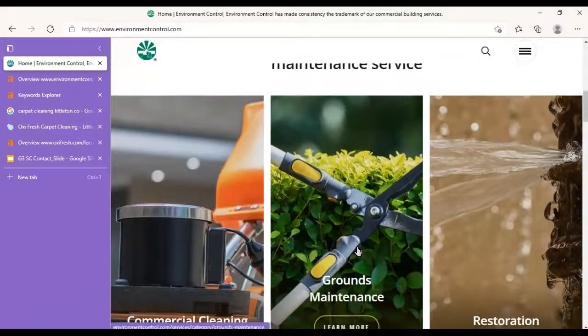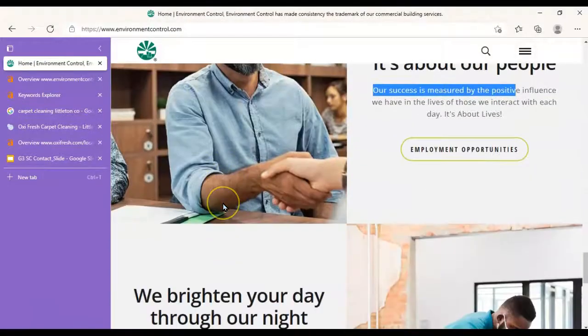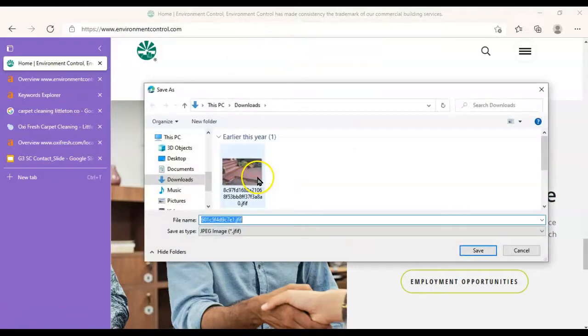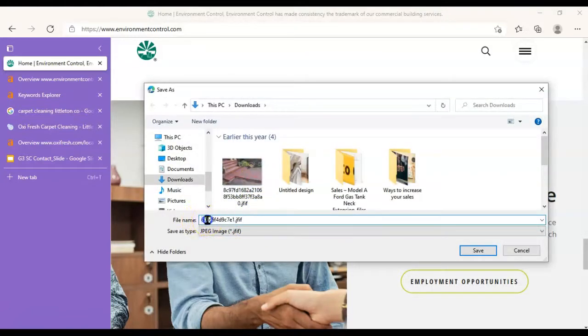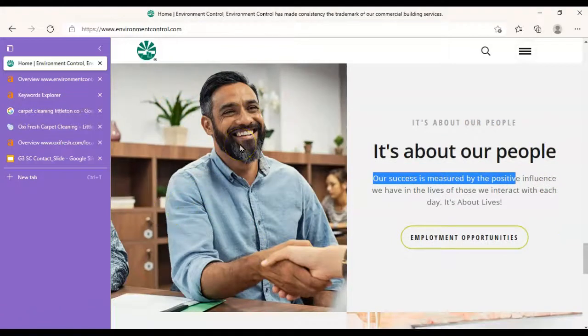Okay, and now, sorry, I'm going to make you dizzy. Go down here. If I right-click on an image and click Save Image As, I can see that this image was saved as this random string of numbers when it was uploaded. So to better take advantage of this opportunity, you can save and re-upload these images, but first you want to save them as specific phrases that people are typing into Google when they're looking for your services. I know you probably don't know what phrases those are, but I'm going to show you, so don't worry.